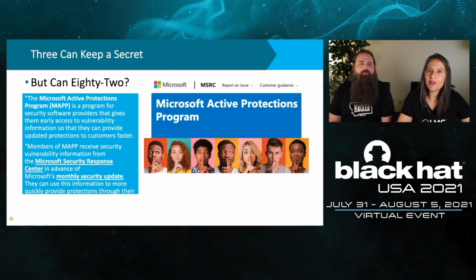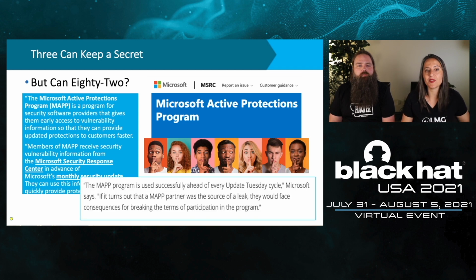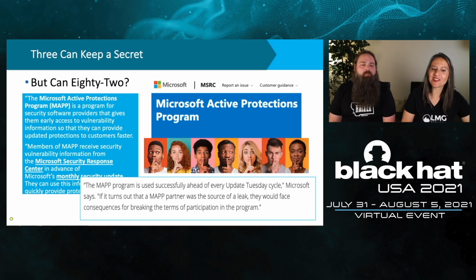Yeah, so one of the things that people have been wondering about is, was this leaked through the Microsoft Active Protection Program? This is a method where Microsoft partners, key partners, get a heads up about upcoming patches and vulnerabilities so that they can prepare and support their customers. Unfortunately, a small number of people may be able to keep a secret, but can 82? Possibly not. Now, Microsoft warns that if a MAP partner was the source of the leak, they would face consequences.